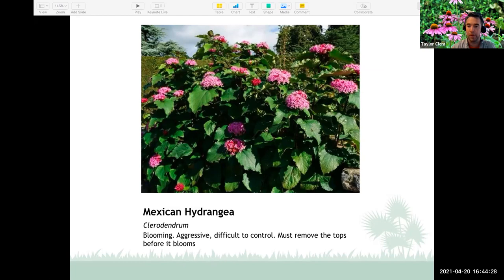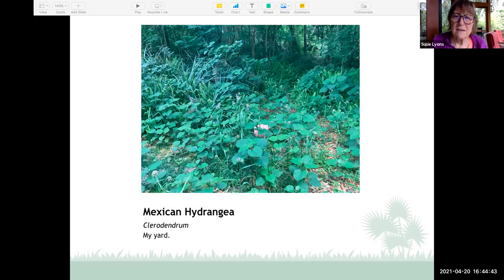So this is a good example of it's not hitting all those benchmarks to be considered invasive, but it can still spread quickly. So if it's in your landscape, it's going to be something that you have to manage because it can move around your landscape outside of where you want it to be. Right. So then it becomes more of a weed than an invasive plant. Yes, and a pretty weed at that.